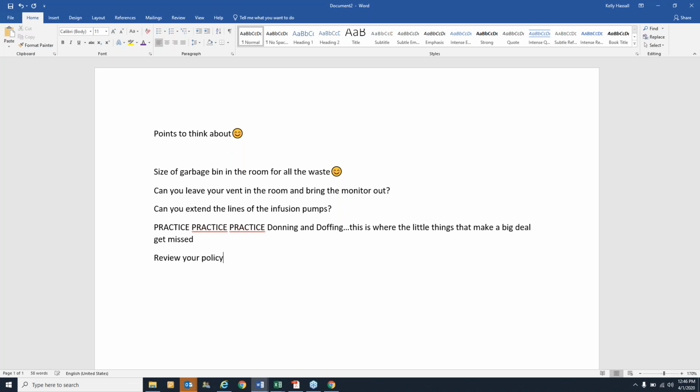What we did find was, don't rush any of that. So slowly doff your mask, slowly doff the gloves, slowly doff the face shields. Really take your time to make sure there's no cross-contamination.